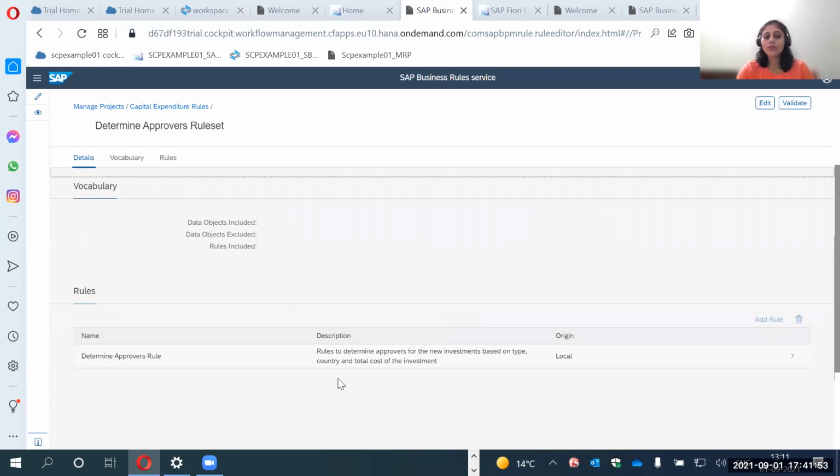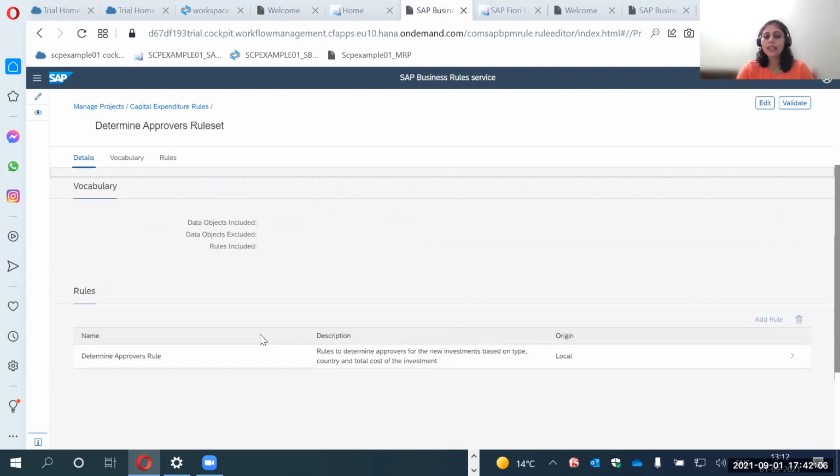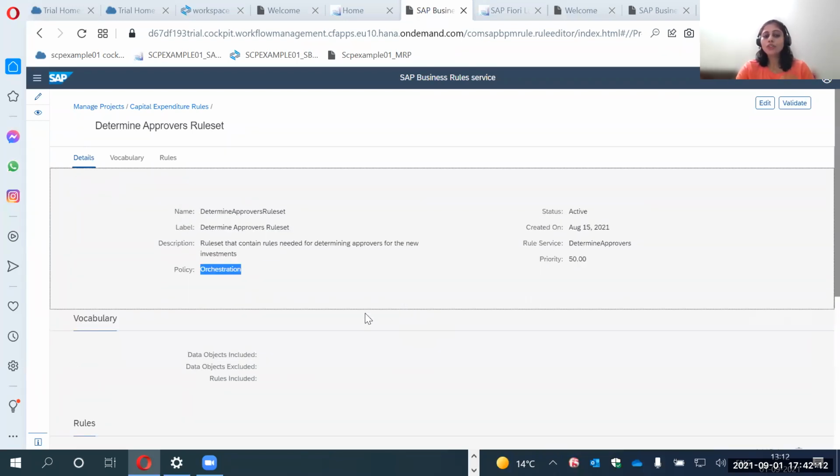So now you see it is orchestration. Just imagine if you had two rules here. The output of the first rule will go as input to the second rule, and finally the output of the second rule would be the final output returned. But there is another execution policy, which is aggregation. In that case, the output of all the rules would be returned as an array of aggregated responses. So again, depending on your use case, you can choose the right execution policy here.